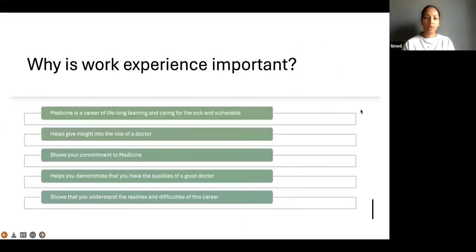So work experience is important because medicine's a career where you're committed to lifelong learning and you're caring for the sick and vulnerable as well. So realizing that it is a lifelong commitment is really important early on, right before you sign up to do this as a career in future. It also helps you, as someone said, give insight into what a doctor does, and it shows your commitment to medicine. If you've done lots of work experience, it shows your enthusiasm and the fact that you really want to learn about what this career involves, and that you're passionate about it. And even after you've seen what the day-to-day life of a doctor is, you still want to carry on doing this as a future job.